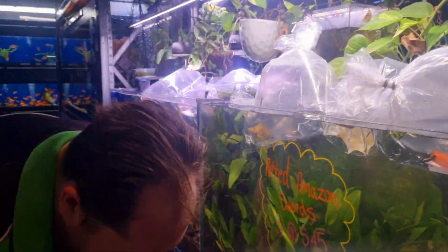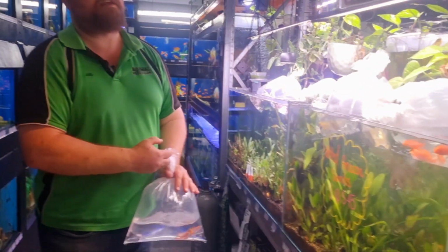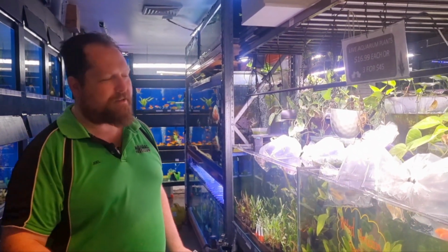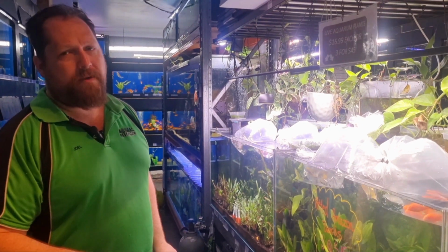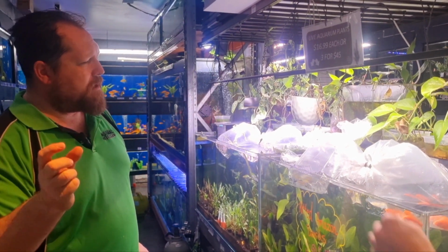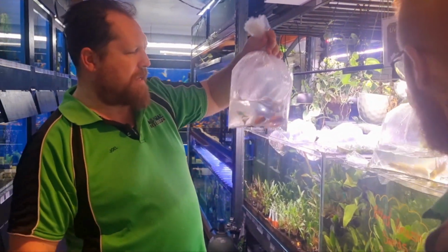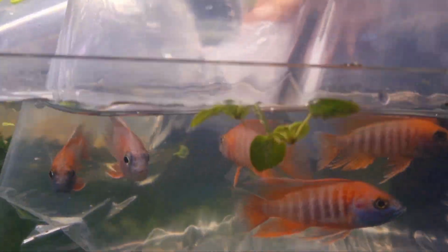So always smashing colours. Bear in mind these guys are definitely coming from overseas, and they are colour fed as well. We do not colour feed in the shop here, but we'll mix up their food to try to keep the colours in there. But some of them will fade out as you get them a bit bigger as well. So it's just one of those things.